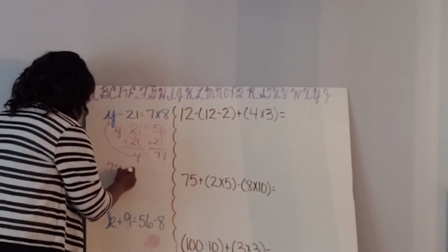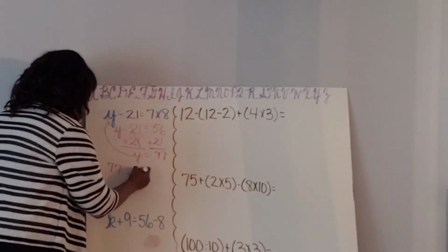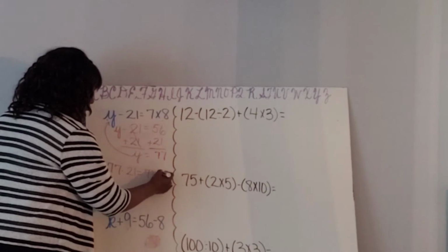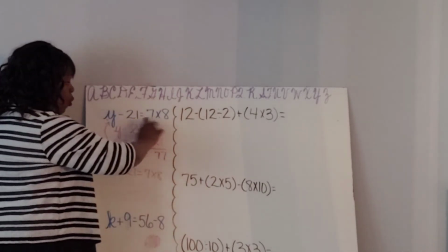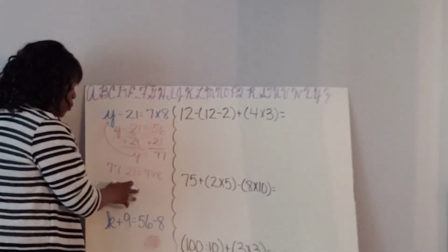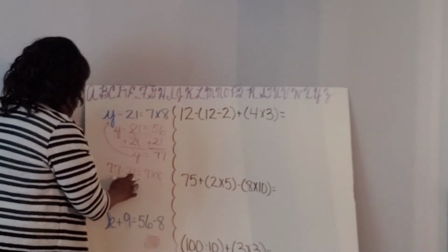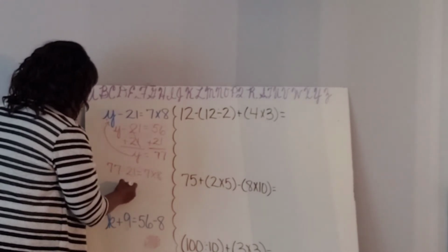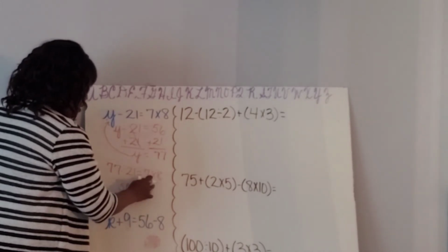77 minus 21 equals 7 times 8. Remember, we have to do the whole top problem, because now we're going to work it out to make sure that they're both equal. 7 minus 1, 6. 7 minus 2, 5. Equals, what is 7 times 8?